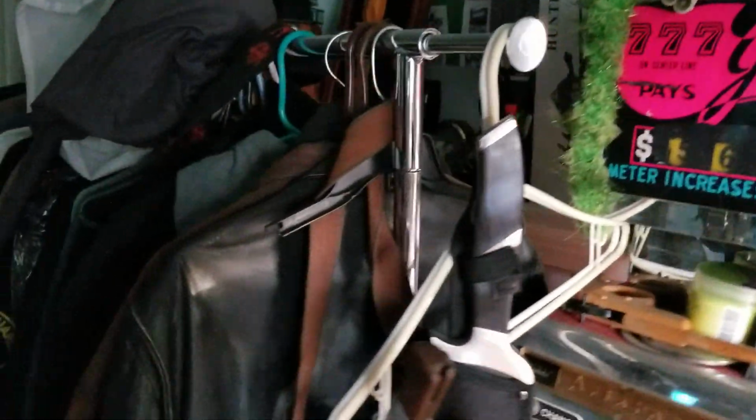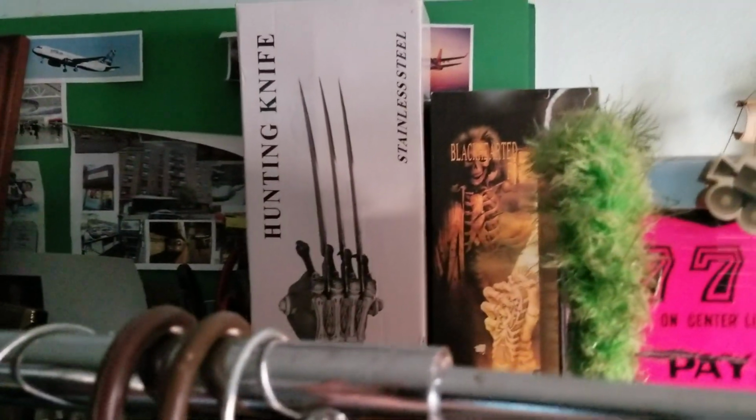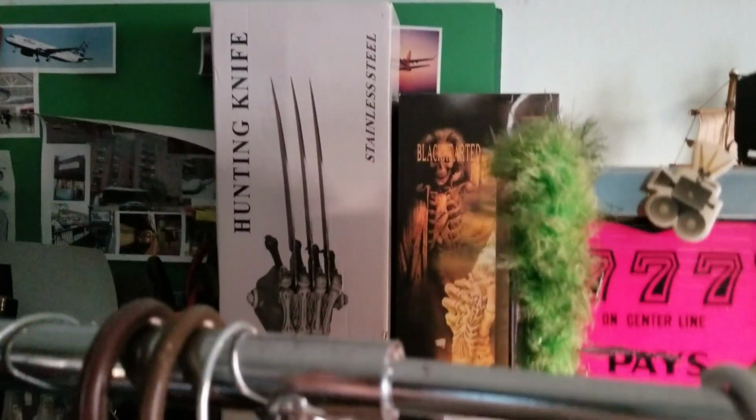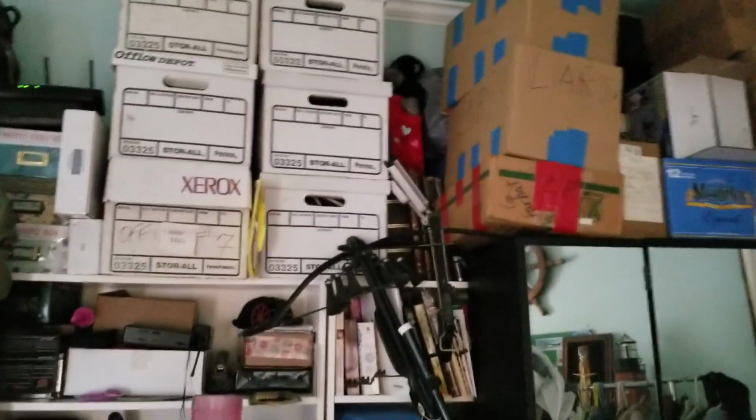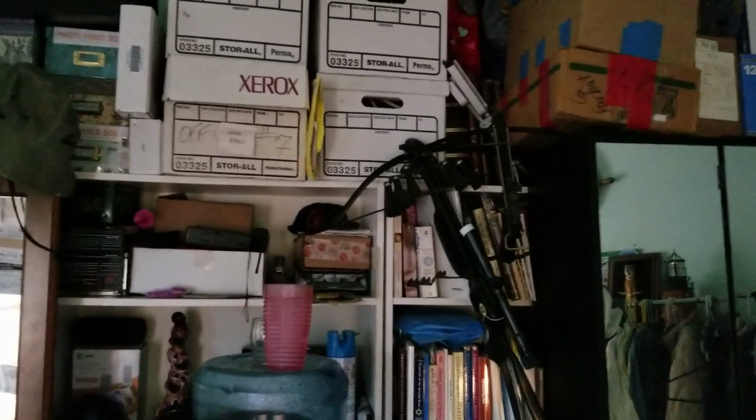I got some other cool stuff over here in the back there. That's the Freddy Krueger or whatever you want. I don't know if you had three claws or two claws, but I got that. I got boxes of knives, dude. I have so many knives. Crossbows. I just got a lot.